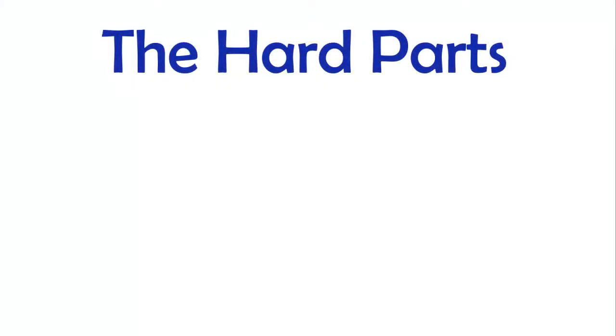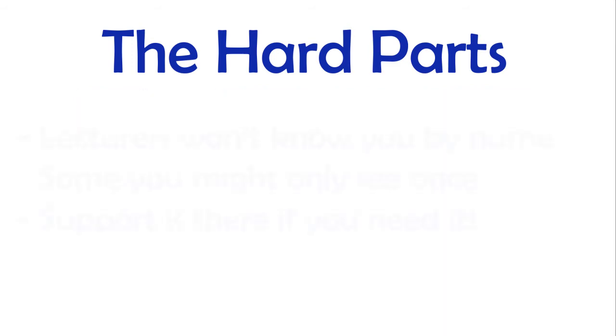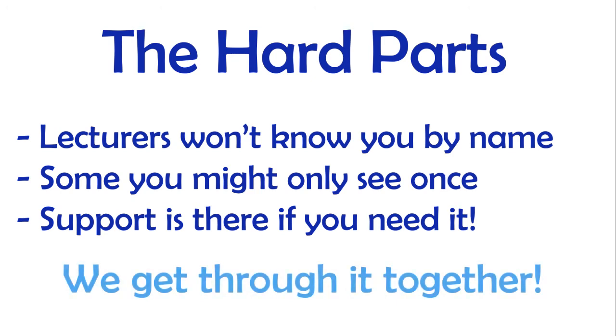One of the hardest parts of medical school is adapting to the massively independent style of learning. At school, most of your teachers know you, and you know them. But at medical school, especially a big one like Birmingham, most lecturers will never know your name. Some of them you will only ever see once. This can make you feel a little on your own, but the support is there if you reach out for it. The friends you make at medical school become really important, and you get through it together.